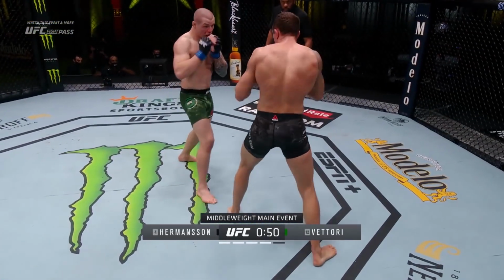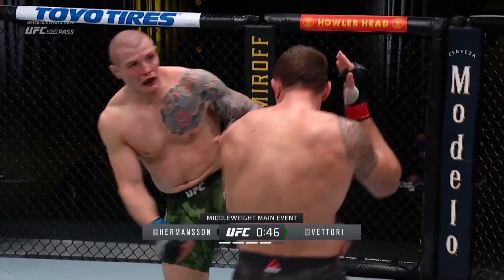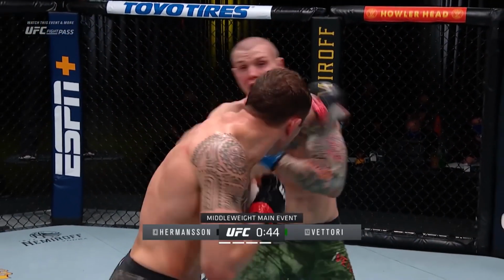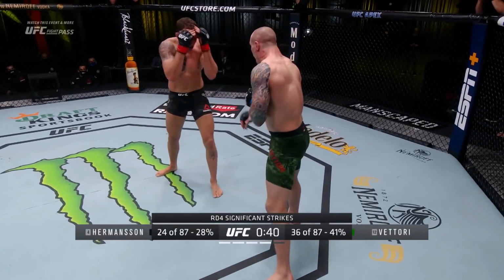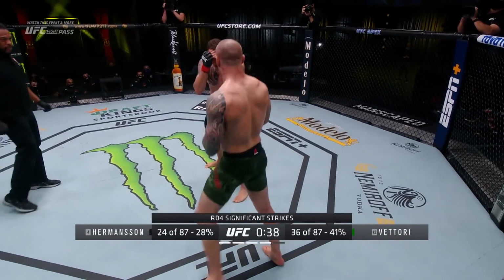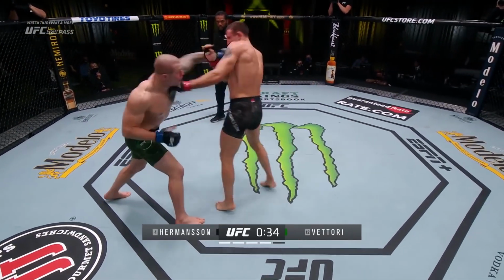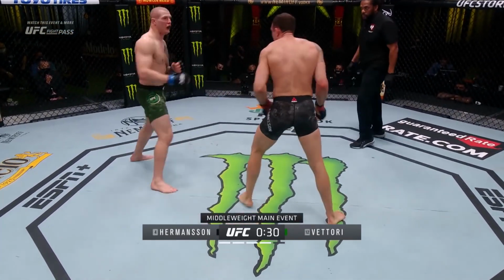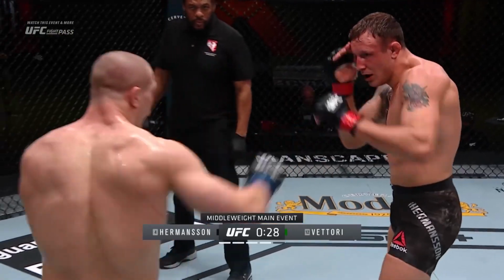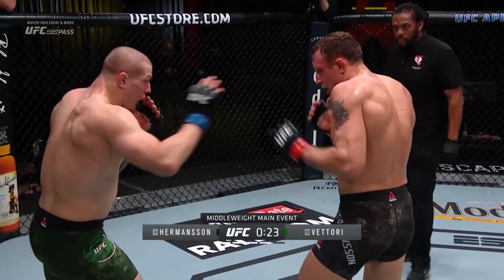Power advantage clear for Vettori. There, now the combinations are coming. Last minute of the round, they're letting it all out. Yeah, he's turning it up here at the end of this round. You see the output and the efficiency on the Vettori side. Oh, adding to those totals there. Yeah, these guys are keeping an outstanding pace right now in this 4th round. They really turned it up. You can see it in both.